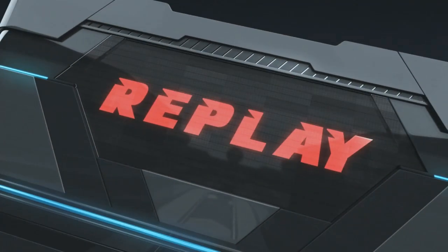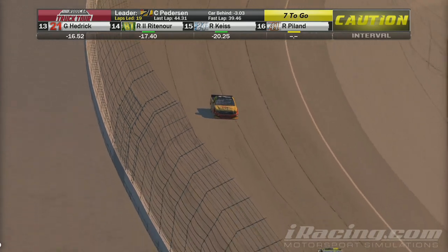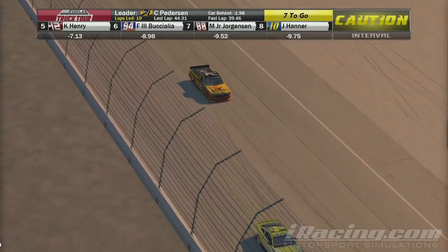Those guys were battling hard, 3 wide at some points, going for all those spots there. And you know, that 41 of Ryan Pineland was trying to get everything he possibly could. He was in the catbird seat, I think, if this thing was green the whole way through, being probably one of the 2 guys that could make it to the end. And that all got thrown out with that first caution.